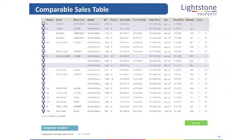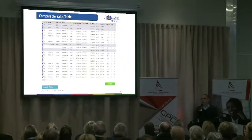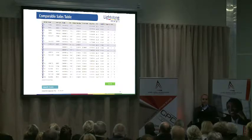Okay, so this is what the comparable sales table looks like. We give you the number, the street type, the suburb, erf portion, sales date, sales price, size, rands per square meterage, the distance it is from the property, whether it's cash or bonded, and our little tick boxes on the right-hand side. Based on all these 20, it gives you a comparable valuation. And then what the agent would do, because obviously these systems are not the be-all and end-all of the valuation process by any means, but it does give you a starting point. It does help you to understand what's happening in the market. You are professionals in your industry, so you'll know a lot of these properties, and you'll know which ones are not relevant, possibly from a renovation point of view or aesthetics.